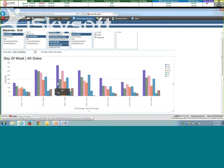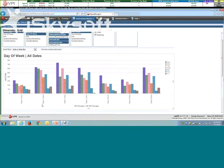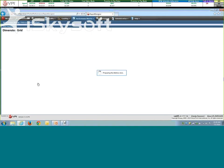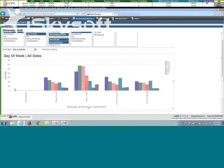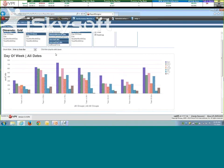These charts are interactive. I can select one of these views and drill right down in and see we had a busy day on Monday for my team, MCA, and I need to go drill down into that a little bit. So I can select it, and it's going to take me down a level and show me at the team level the agents that are incorporated on that team. But I want to drill back up, so I simply click the drill up, takes me back up to my top level view.